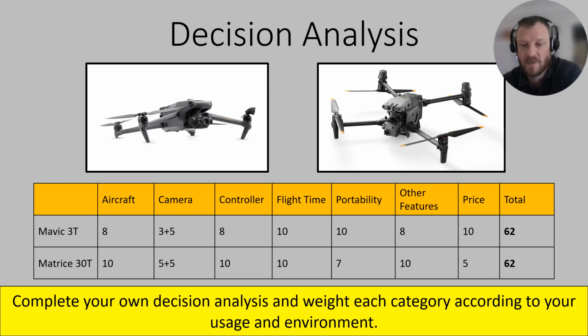So it scored 62 total when you add all that up, 62 for both. So really complete. You should do the decision analysis yourself. And for me, the deciding factor at the time was the budget. This is my first getting into the thermal drone area, and I wanted to start small and upgrade later if I wanted to, or if business is good or whatever.